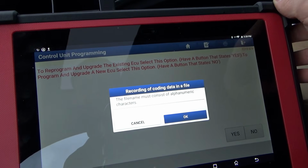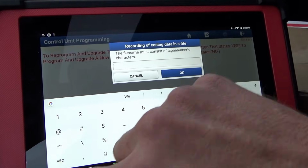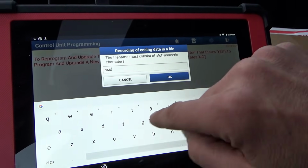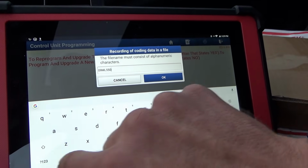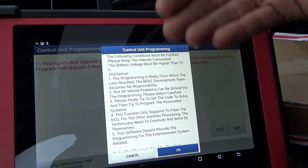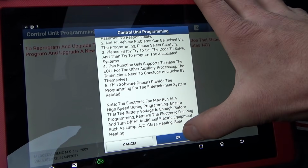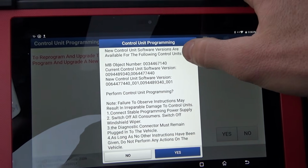Okay. Recording of coding in a data file. 09, ML 550, and we'll say eBay. Okay. Here we go. So it's letting us in. That's good. And we unplug the fan. We have a charger. Okay. Alright, here we go. So new control unit software versions.